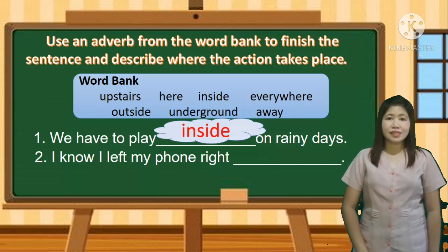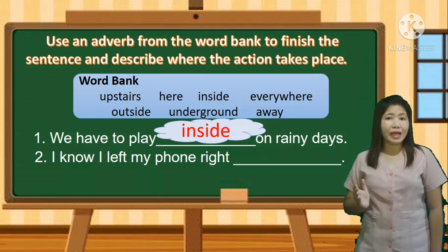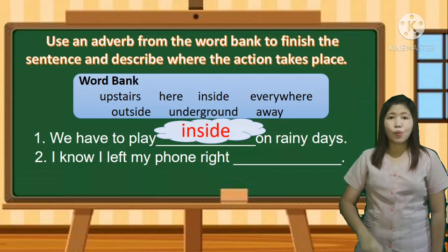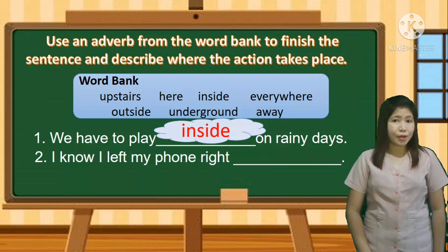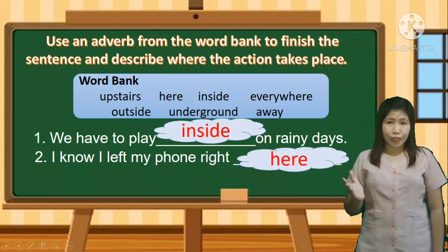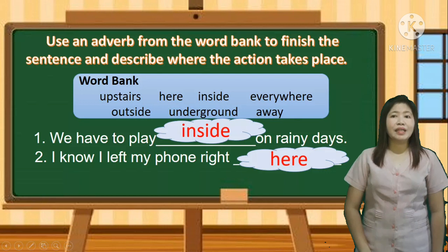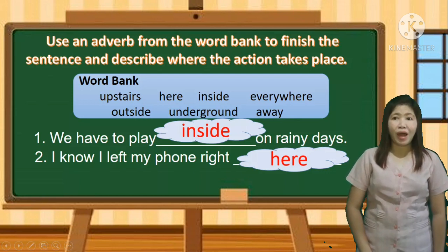How about in sentence number 2? I know I left my phone right blank. So what do you think is the correct adverb? Okay, very good. The adverb is here. So our sentence number 2 is, I know I left my phone right here. Very good.